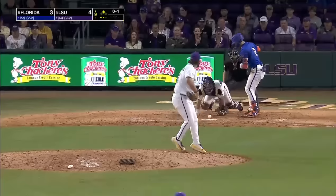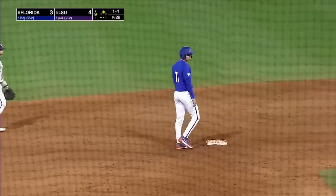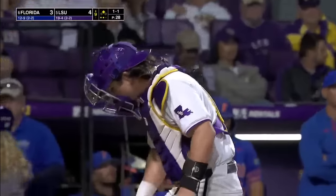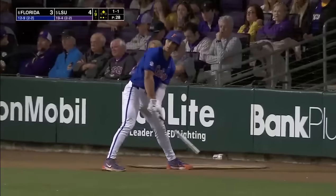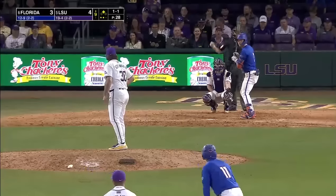The pitch, downstairs. And Ackenhausen wants a new baseball. Now Caglione is on deck. He got two out. But Ty Evans can hit. I mean, he came in hitting .367, five long ones, 19 ribbies.